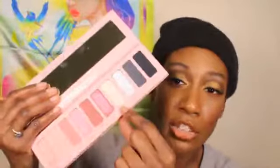It's just like the pigmentation is just lacking. So it's like if you put this on top of another shade that is pigmented, it'll work well. But I feel like for the original price they were charging for this, which I think is like $48. Was this one $48 or $58? I feel like for that price, I should be getting more than what I'm getting with this.